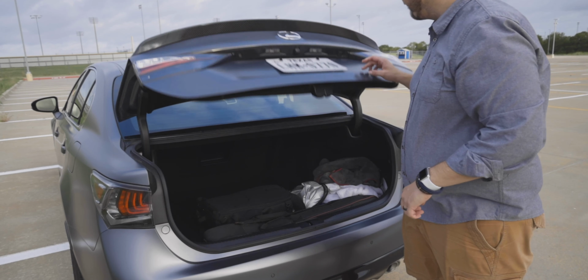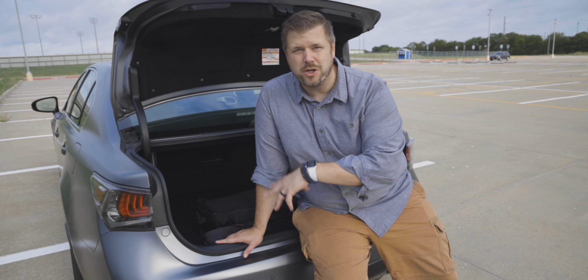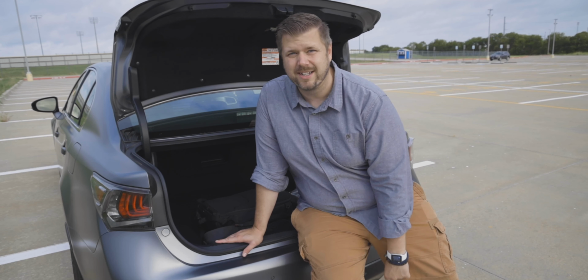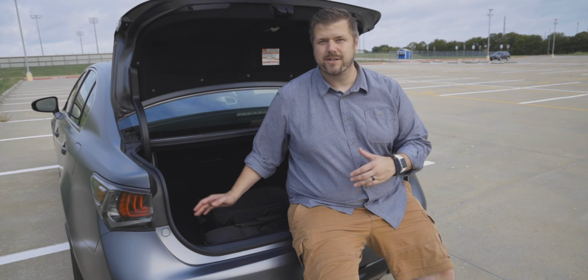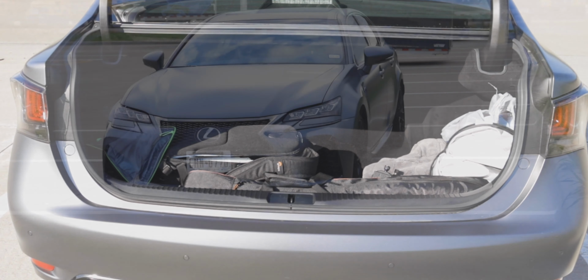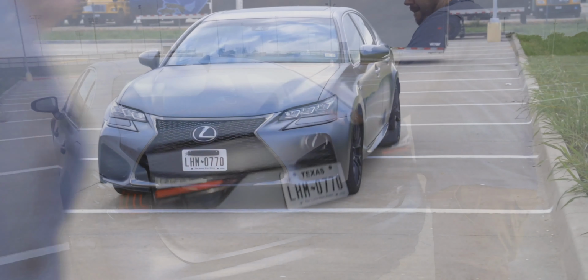The trunk here in the GS F has 14 cubic feet of storage space, which is really plenty. This is Lexus. They want you to be able to carry multiple bags of golf clubs to the country club so you can show off your GS F. So there's all kinds of room here in the trunk.